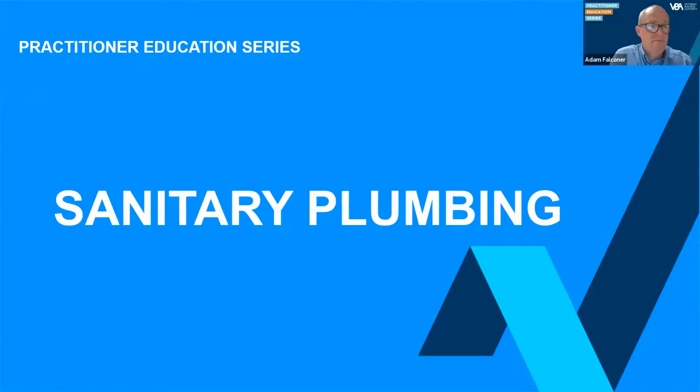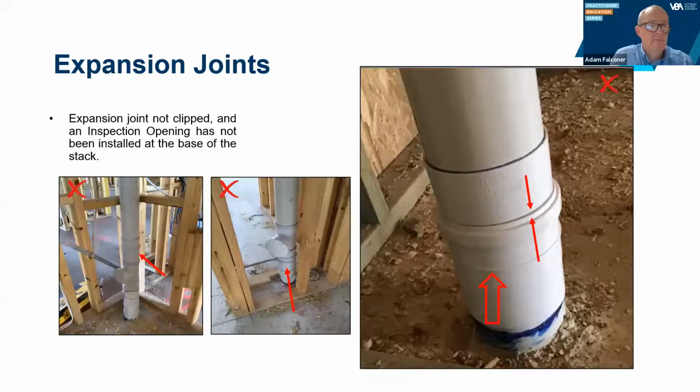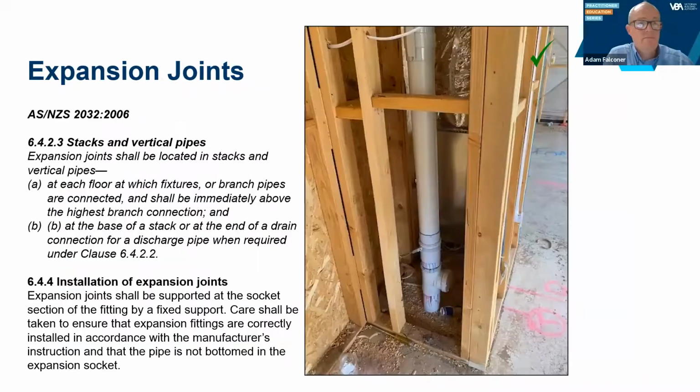On to sanitary plumbing. Expansion joints. This slide is depicting some examples of unsupported expansion joints and the incorrect configuration. The second photo shows that it doesn't have a clip and that the expansion gap has not been retained. The standard we look at for expansion joints and stacks is the AS/NZS 3500 2032.